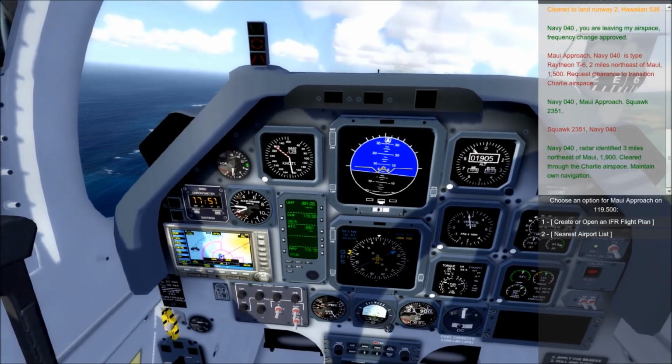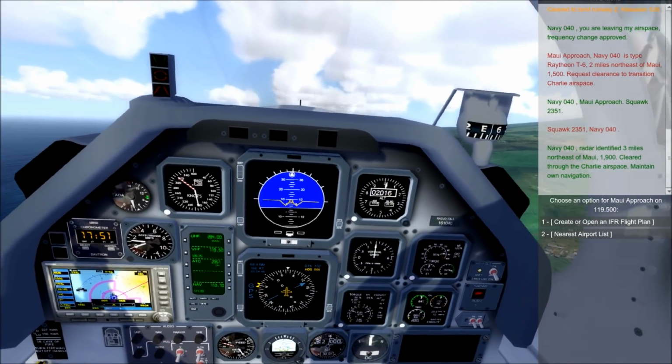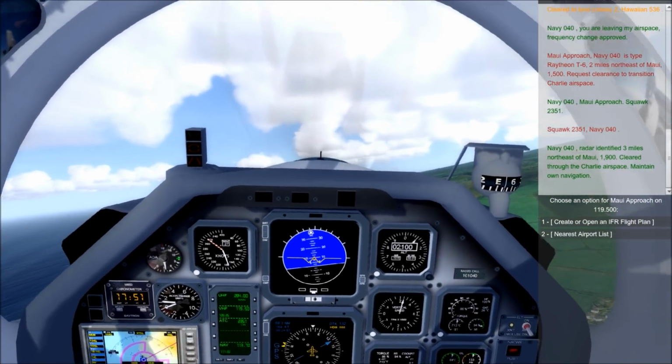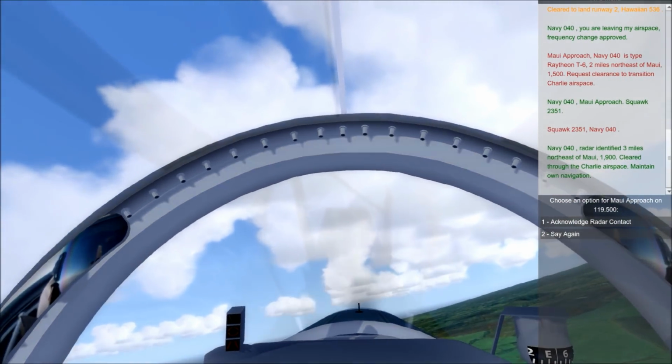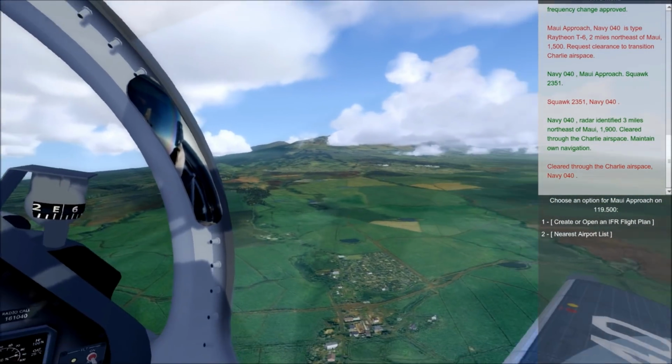Navy 040, radar identified 3 miles northeast of Maui, 1,900, cleared through the Charlie airspace. Maintain home navigation. Cleared through the Charlie airspace, Navy 040.